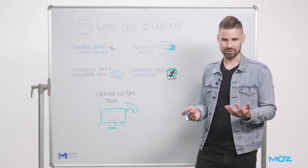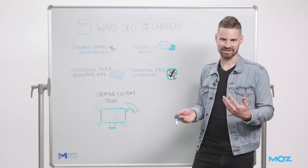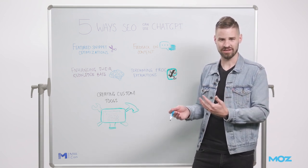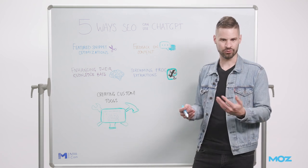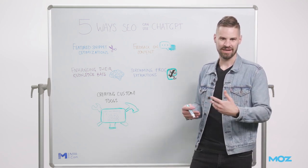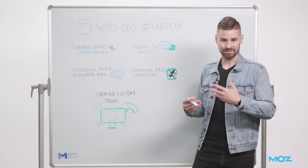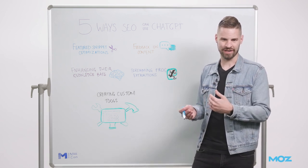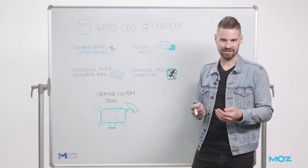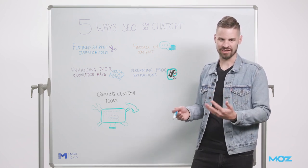As well, you can use it to create tools that can help you scale out your own processes. Using ChatGPT, we actually created our own Google Sheets function that runs information through ChatGPT's Open API. And basically what you can do is, in the Sheets function, create custom title tags, meta descriptions using ChatGPT, making it drag and drop directly in Google Sheets.